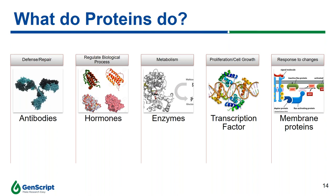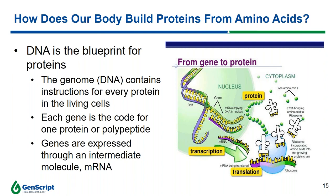Right, so how does our body build the proteins from the amino acids? It really comes back down to the DNA. The DNA is the blueprint for the proteins. It is like an instruction manual to build every beautiful protein structure in the living cells. And each gene is the code for one protein or polypeptide. And the genes are expressed through an intermediate molecule known as the mRNA.